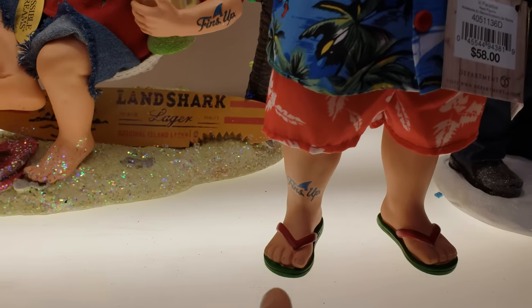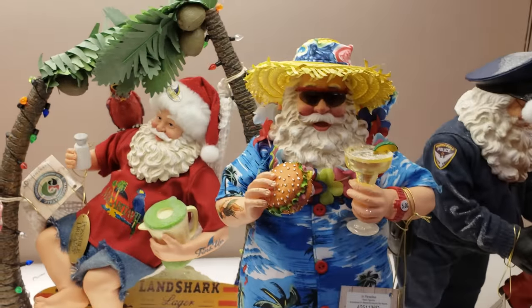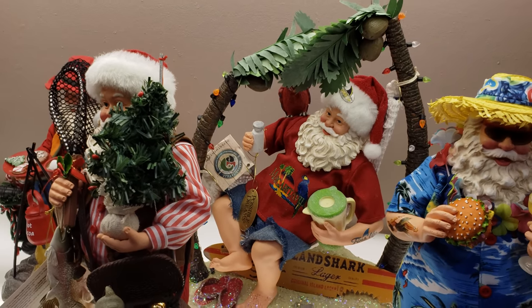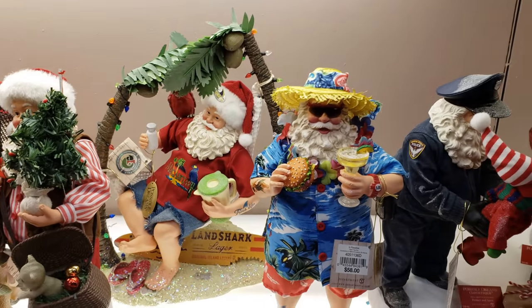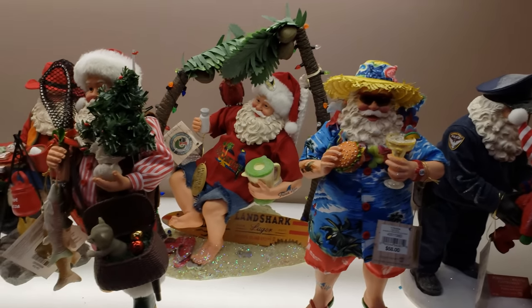Then he has another tattoo down here, fins up. He is a naughty Santa. And we have another one, in his hammock. He's got his toes in the grill. He got the salt. Oh, yeah. And the pitcher. Margaritaville. I actually like this one. I like that one, too. I feel like this one would be a fun one to have after Christmas. There you go.